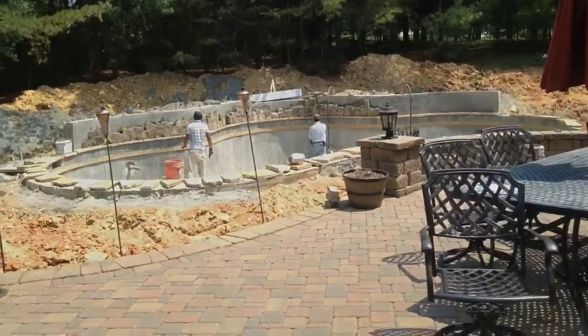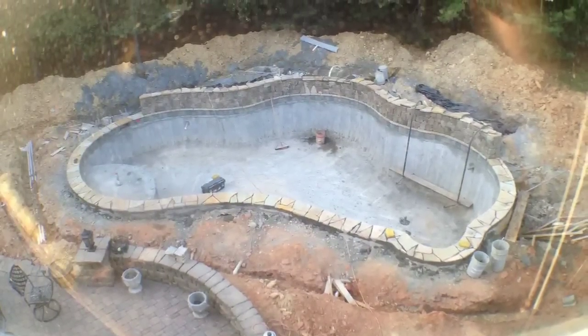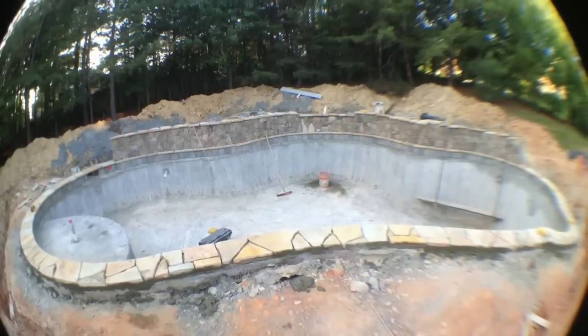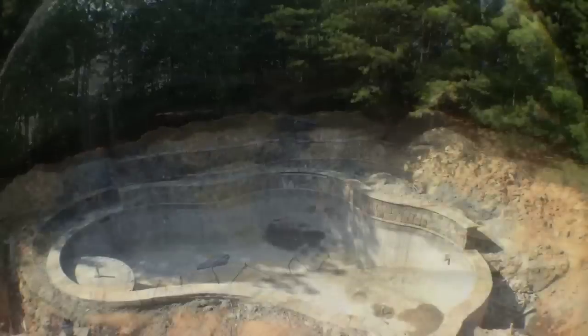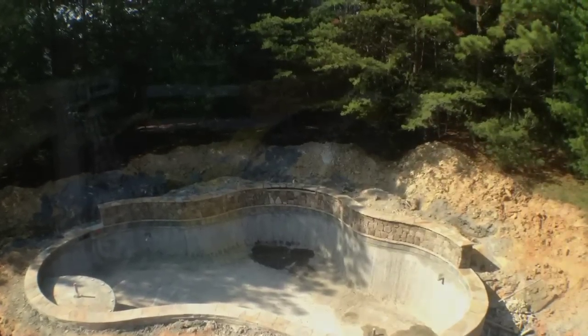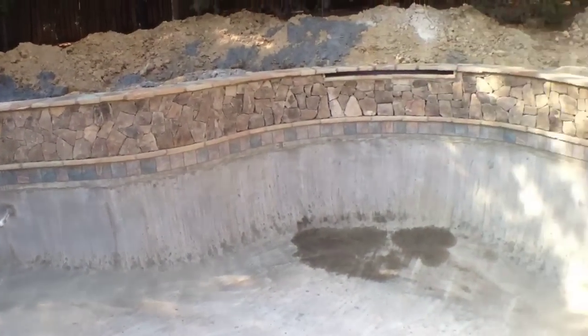Stone guys have arrived, and they're pretty much finished at this point. It took them about 9 days for 4 guys. At this stage, the pool should be complete and just ready now for the base to be put on.